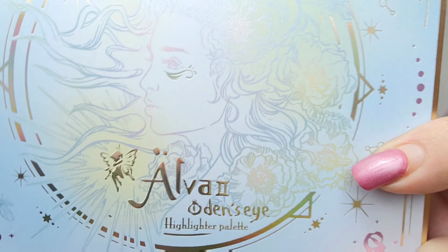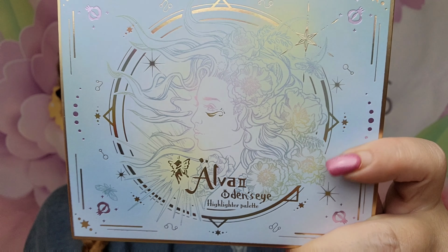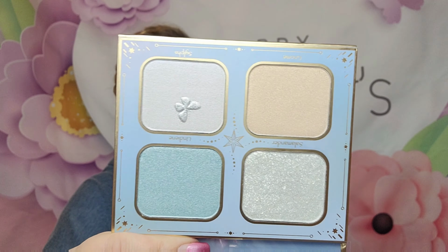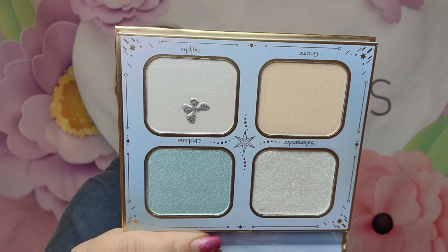Next, I'm going to take this out. Look at that big palette. I know, and there's still more. So this is the Alva 2. And again, stunning packaging. Oh my gosh. Okay. So again, a good size mirror, and then look at those highlighters, y'all. And look at that little butterfly.